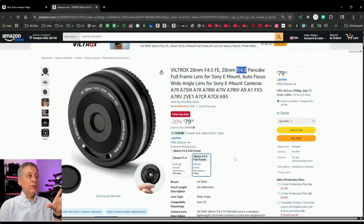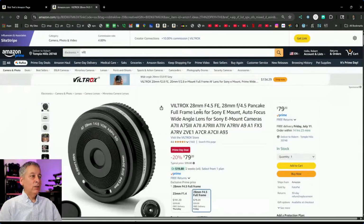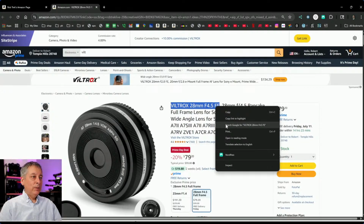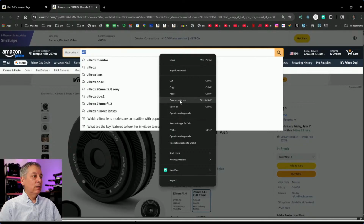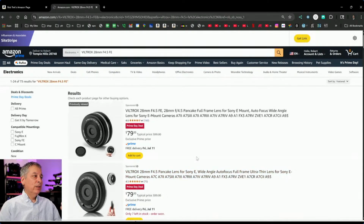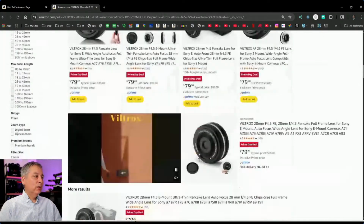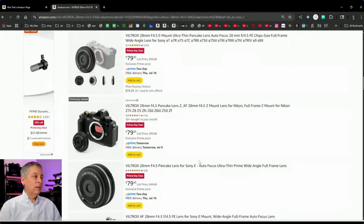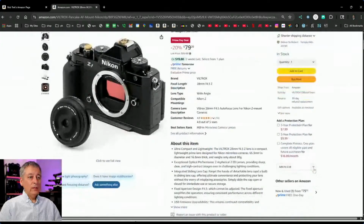So you just go to this page, then search for the Viltrox. What I like to do is I like to just copy this, right click, say copy, and then just paste it in here. And then you'll get all the variations of this. So there's Sony, Sony, Sony. There should be a Nikon one in here. Here's the Nikon one. Same deal. So I add that to the Rob Trek Deals page.